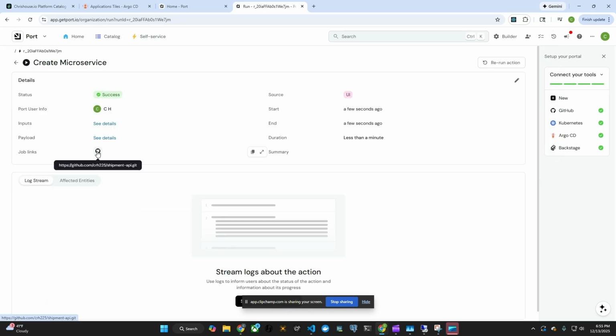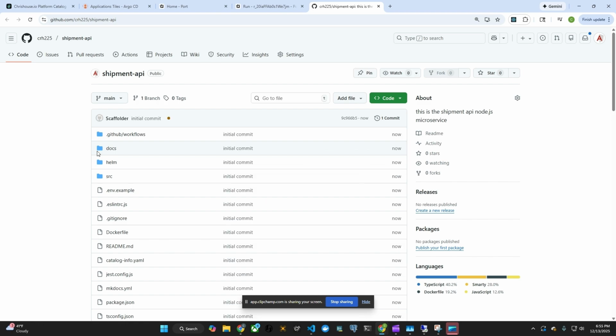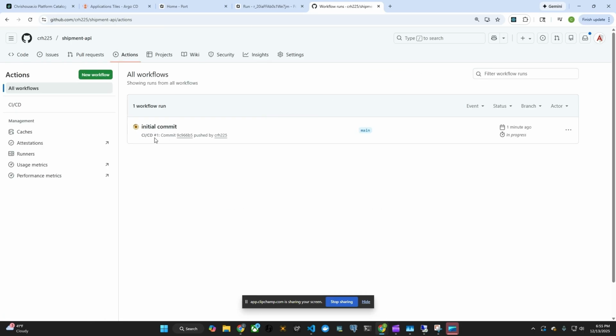So it's successful, and we'll jump over to GitHub. The repo was created with everything we need: source code, the Docker file, Helm charts, as well as the GitHub Actions CI and CD workflow. If we jump over to the GitHub Actions, we can see that it's automatically building.